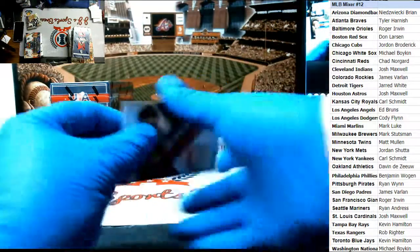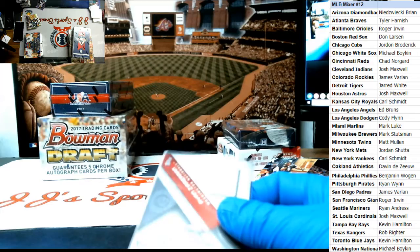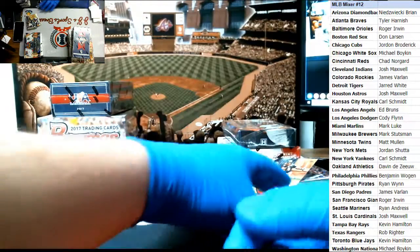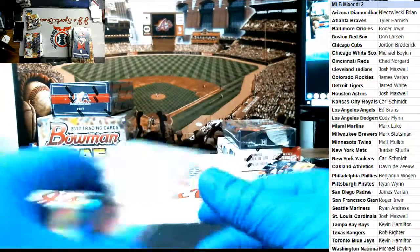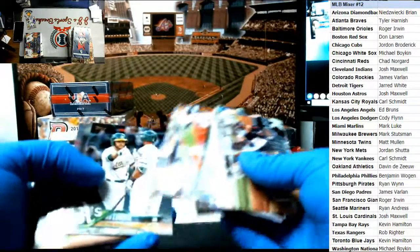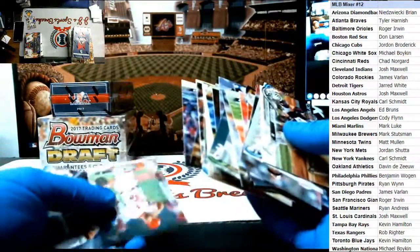Nationals with the hit out of this box, and it is a Ryan Zimmerman. Michael B. Washington Nats. Comeback Player of the Year, Mike Moustakas. Ozzie Albies, rookie. Nolan, Moreland, Davis, Scherzer, Zimmerman, and Wacha, rainbow foil.